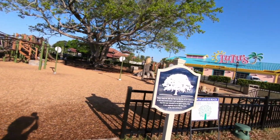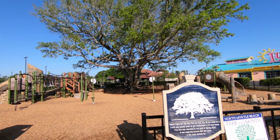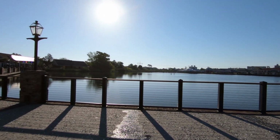There you go, 200-year-old live oak. Wow, incredible. And then you also have this beautiful view across the water right next to it.